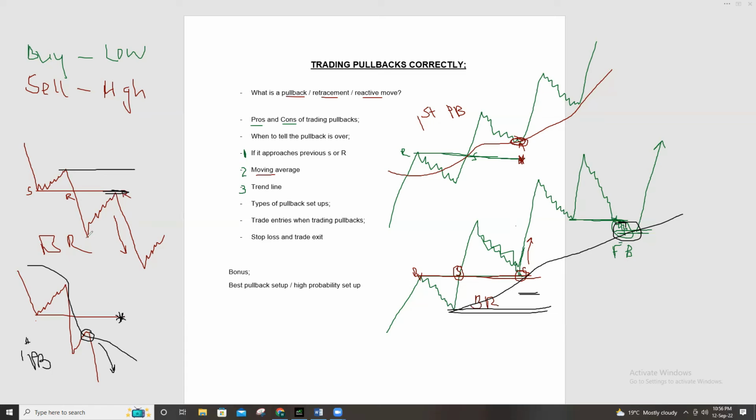Now, how do you exit? If you're on the selling cycle, your first TP should be your previous swing low. If you're on the buying cycle, your previous swing high should be your first TP. And then you can take partials on the first TP, or let the trade run.